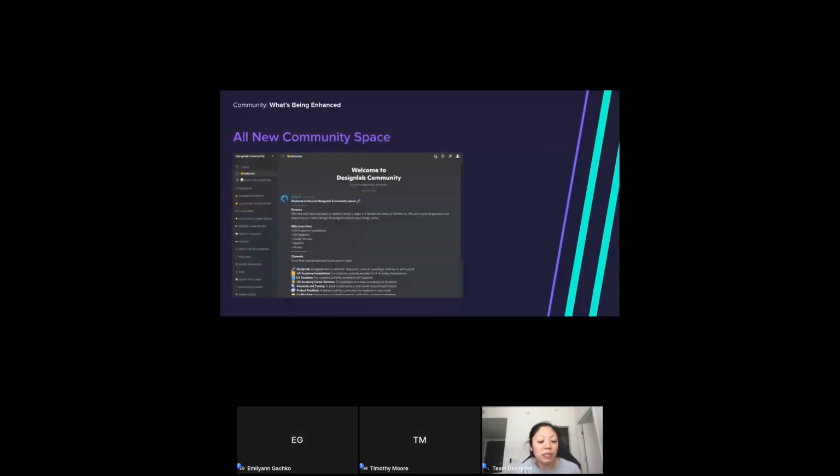Very small screenshot here, but we're not trying to give away all the goodness; this is just to show that we are moving over to Discord. I'm really excited about it, mainly because Discord has a lot of great features that Slack currently doesn't have in terms of how we can support the community. Voice channels are going to be a big thing, but also a lot of organization and better organization. Next slide.